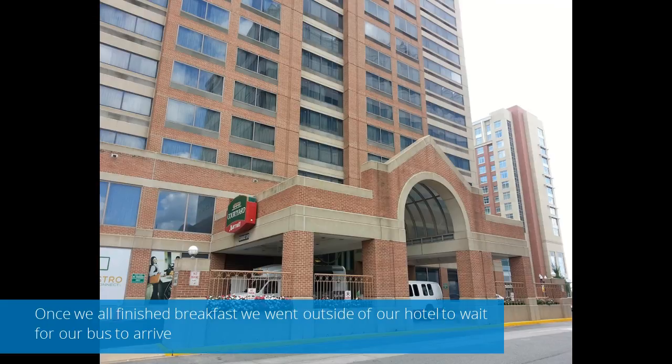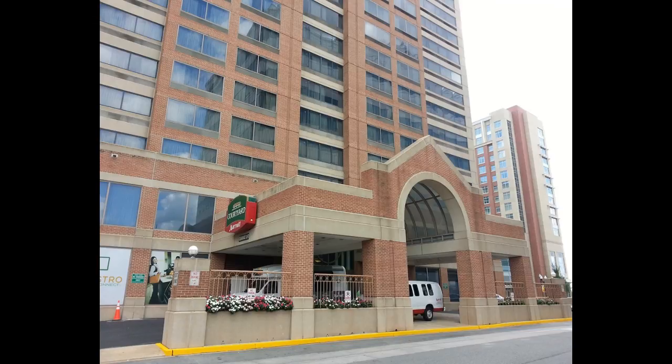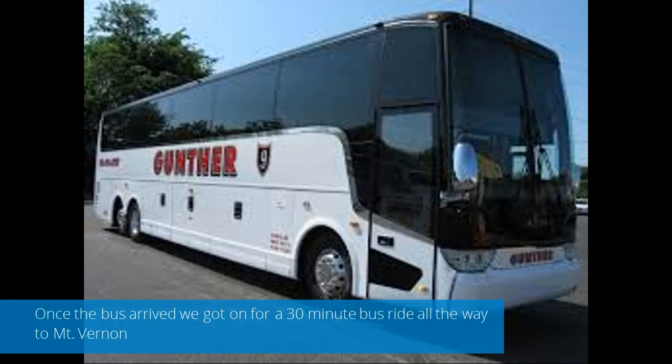Once we all finished breakfast, we went outside of our hotel to wait for our bus to arrive. When the bus arrived, we got on for a 30-minute bus ride all the way to Mount Vernon.